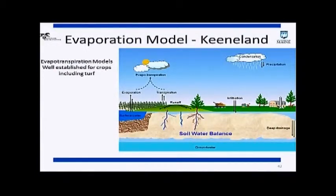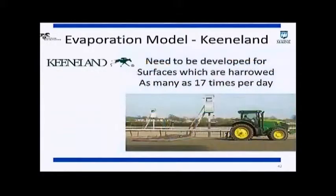One more step, this is where Keeneland has contributed, is to develop an evaporation model. Evaporation models are used extensively in crops. They're evapotranspiration models where they include the transpiration from the leaves of the turf or the crop. However, we do something rather abusive to our fields, is that we will harrow them 17 times a day. So the evaporation model still needs to be developed. This is a part of what's going to happen for the first race meet on dirt at Keeneland, is the evaporation model. Keep in mind, what are we focused on? The largest variables. We control the variables on the dirt. We control the differences from day to day and around the track.